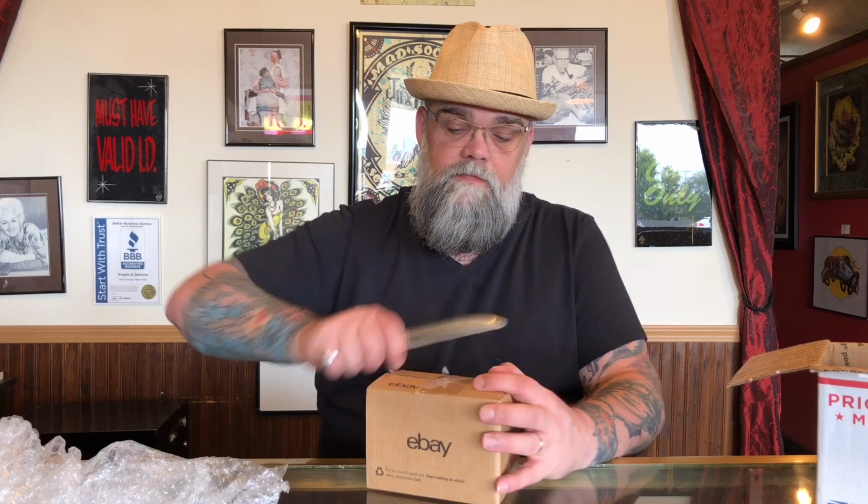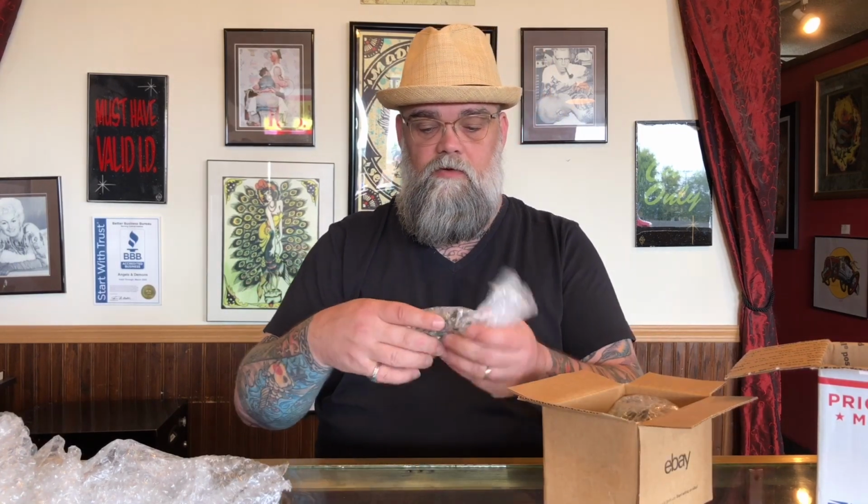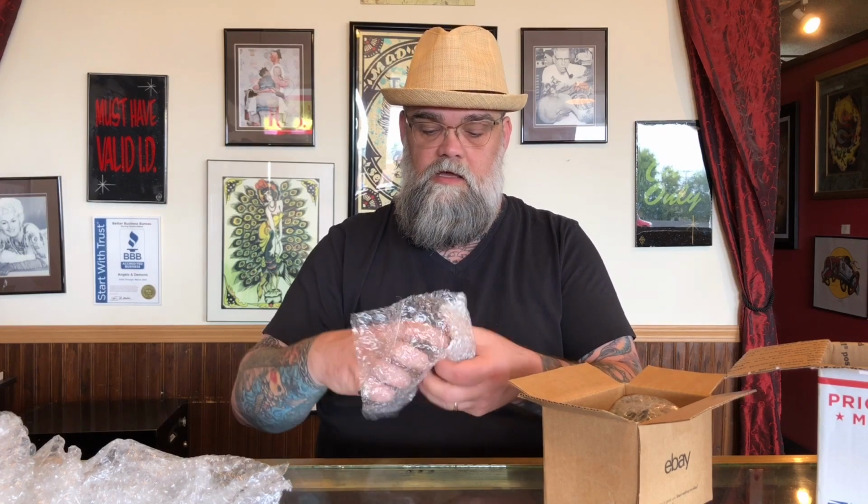Another nesting doll. So I saw this on eBay. There was a collection of tattoo machines. So here we go. This is a Puma 2 by Spaulding Rogers.